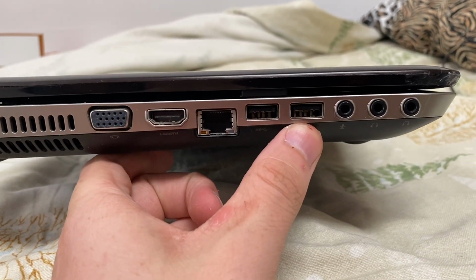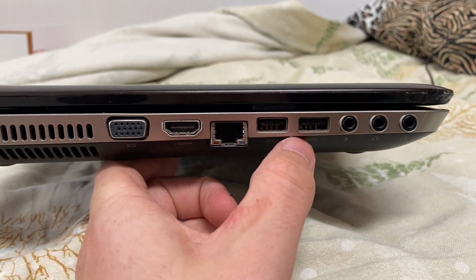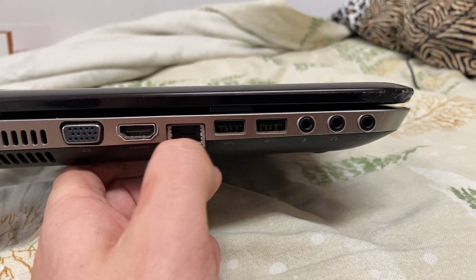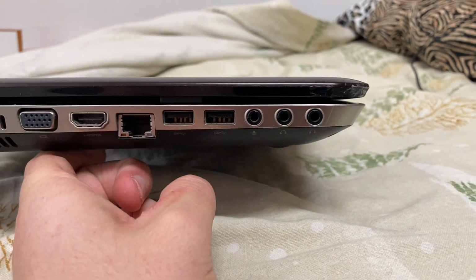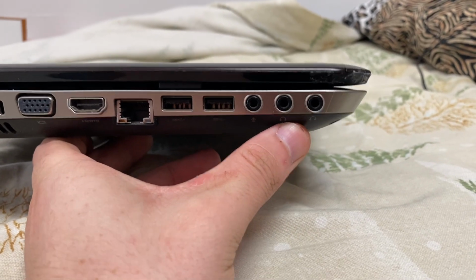You have two USB 3.0 ports, which is actually kind of a pleasant surprise for something of this mid-range nature from 2012. I'm kind of surprised to see two USB 3.0 ports. I would have figured just one, but still, that's pretty nifty to have. And then this also has a microphone jack and dual headphone jacks, which is pretty sweet.